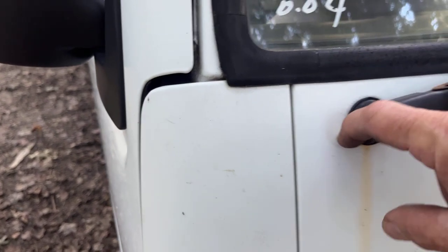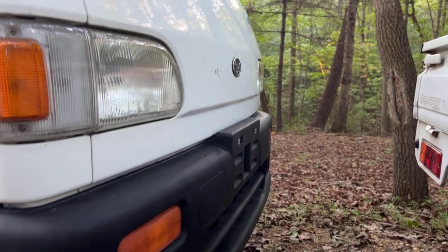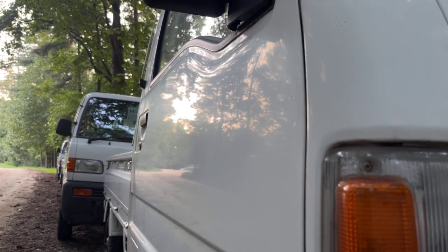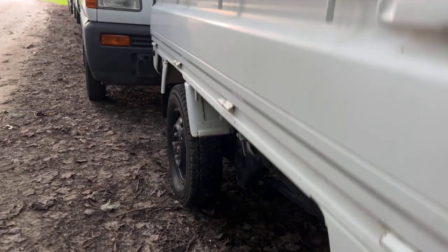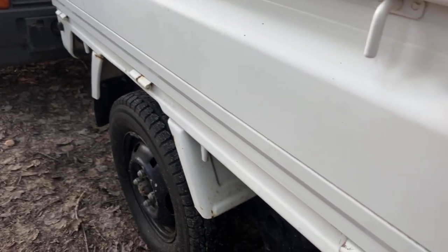KS4 22049. This is just a drip mark from water being in the apparatus there, and that will come off. As far as dings are concerned, there are no dings on the front of that truck. There is one, or I should say now there are two dings on this door. You have a ding here and a ding here. On the bedside panel, you have one ding. Well, two. One there, one there.